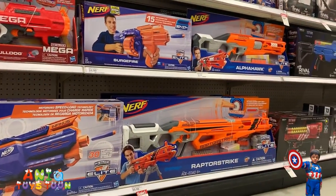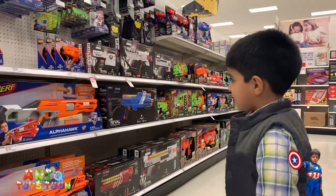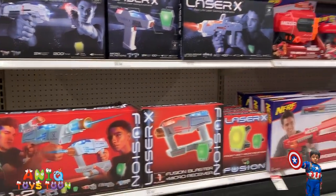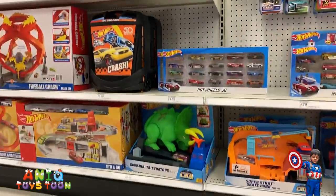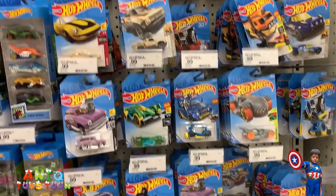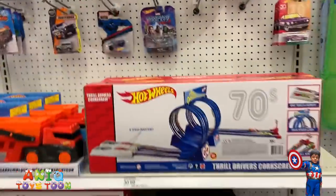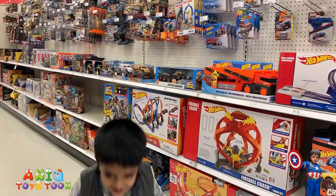That's pretty big, isn't it? You really want that one? Okay. Some other really big Nerf gun, guys. Wow, this is really big. This dinosaur is attacking. Hot Wheels, look. There are so many cars from Hot Wheels. We have to knock it down. It can kill us, yes?